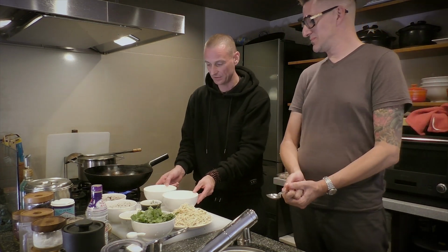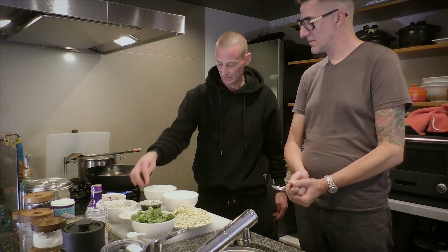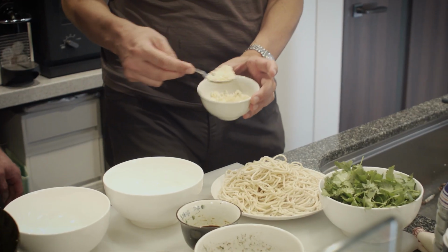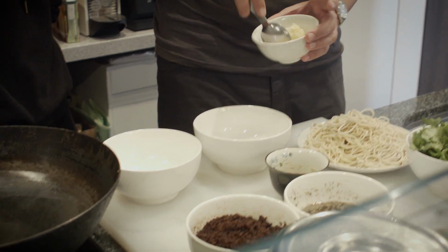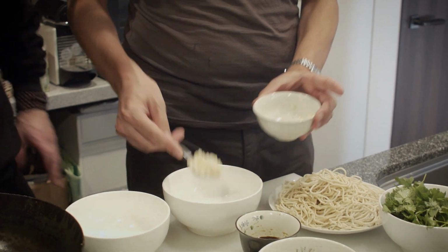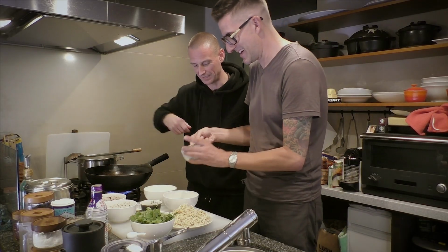So the first thing we're going to do when we make this dish is take an equal amount of garlic into each dish and just divide it evenly. Oh, you want to do half and half? Half and half, bro. We're going all in on the garlic today, and then 15 spoons, whatever that is. 15 spoons, yeah, that's about it.